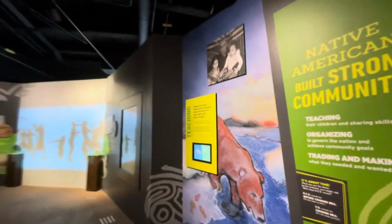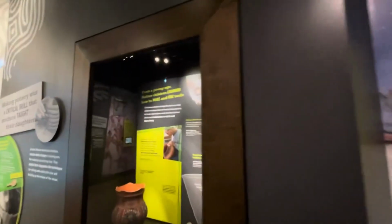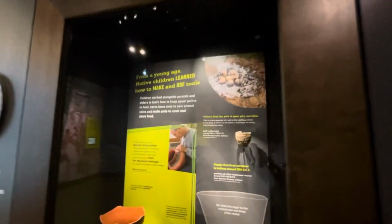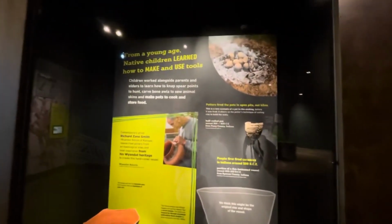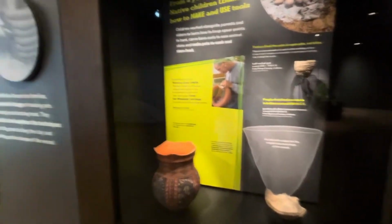So now we're starting to get where people are introduced into Indiana, and you start to see some of the different things that were made by them here. From a young age, native children learn how to make and use tools. Showing how to make pottery and everything.